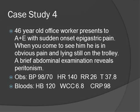Perforated ulcer, that's number one on my list of differential diagnoses. There's one that's much less common, but much more dangerous. I heard the gentleman say AAA. If you're thinking AAA, get someone there now, because this patient's basically on his last legs.